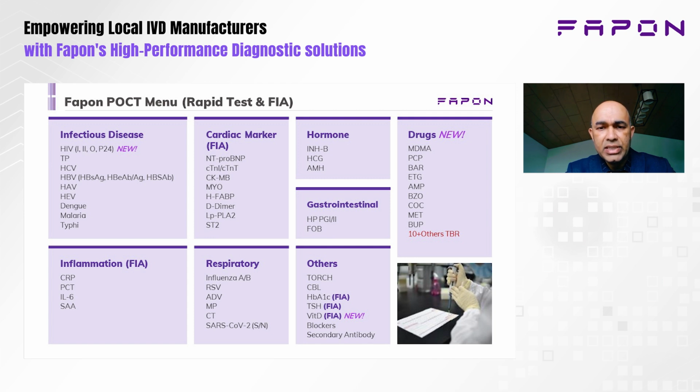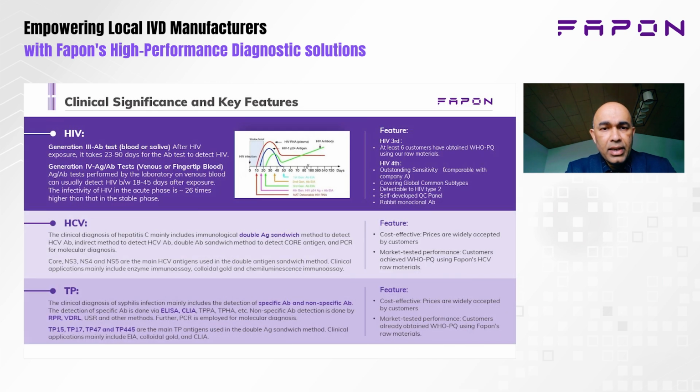Now regarding the Fapon raw materials, we have a rich menu for the point of care testing for infectious disease, inflammation, cardiac biomarkers, for the respiratory panel, hormones, gastrointestinal, and then we have a large variety for the drugs, and some other panels like the TORCH, HbA1c, TSH, vitamin D. So you can use our dedicated point of care testing menu for the development of rapid tests and the fluorescent immunoassays.